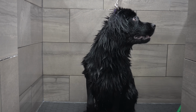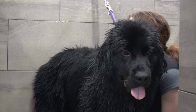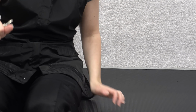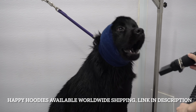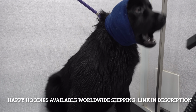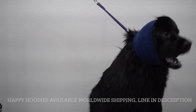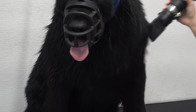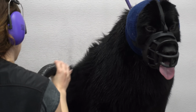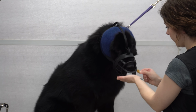After his bath, I toweled him dry. He didn't willingly get on the table, so he had to be carried. For safety reasons, I placed him in a muzzle, and it also seemed to considerably calm him down. I love the basket muzzle because the natural movement of the dog's jaw is not restricted.